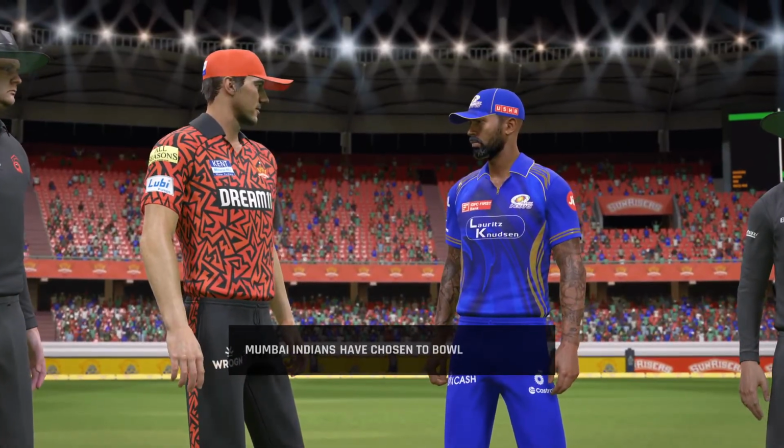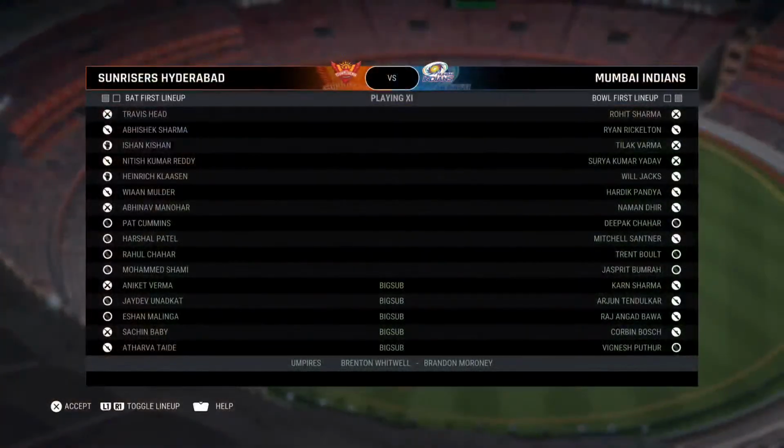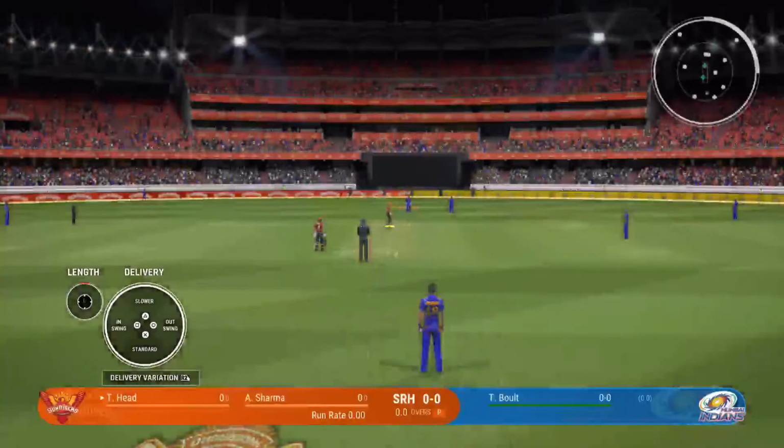You'd be tempted to bat first on this pitch, but with this bowling attack, well, it's not a bad idea to get them at the opposition early and see what problems they can cause.